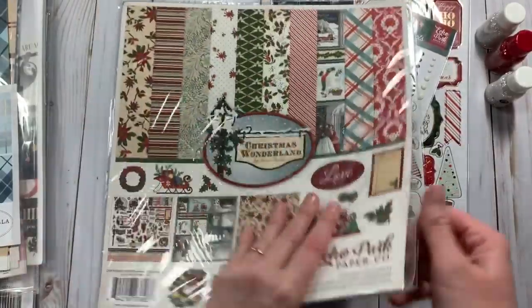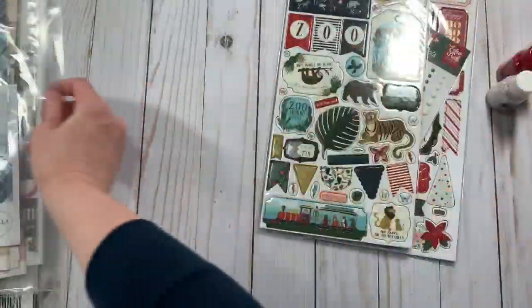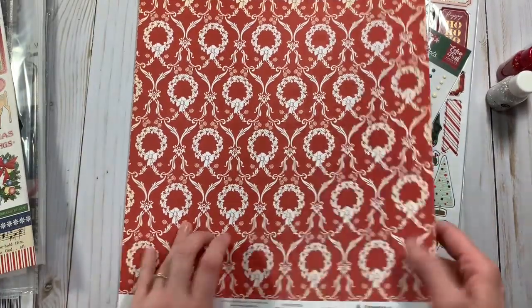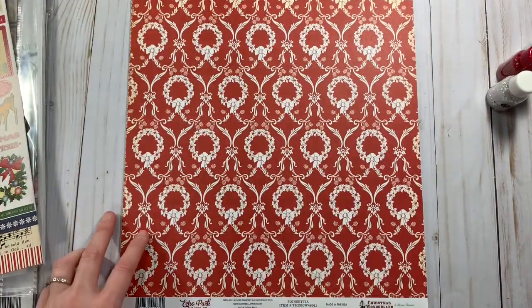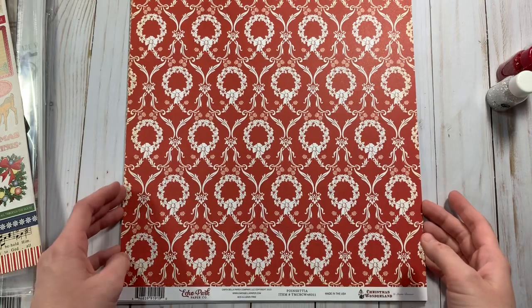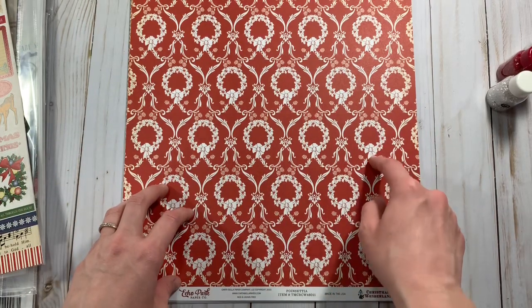So here's the papers. I'll go ahead and open it up for you guys, because I don't know if you guys have seen this one before. I certainly hadn't until I saw it at the booth. So there's the sticker sheet. So this is Echo Park, so it is not textured. And while I'm flipping through this, I will share the information that the gentleman at the Echo Park booth shared with us. He said that the designs for Echo Park and Cartabella are pretty much interchangeable. The difference is the paper.